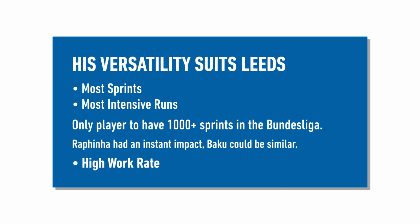Baku would fit that mould. 6 goals scored with 8 assists in 34 matches. Someone to be able to play in attack and defence. He is the perfect player for Leeds.